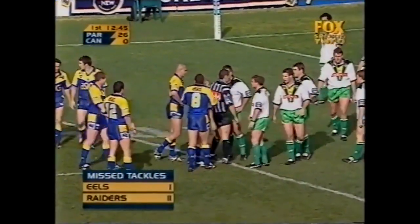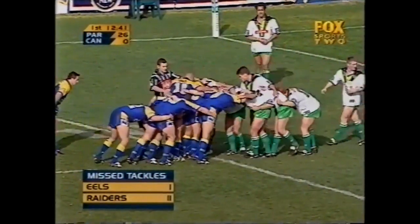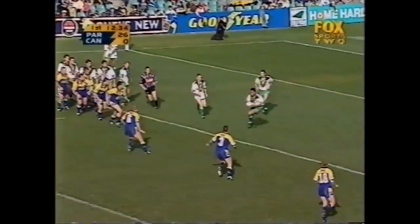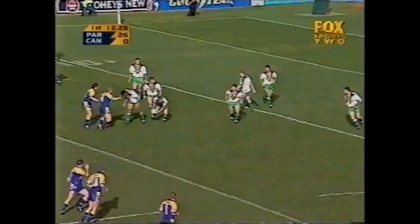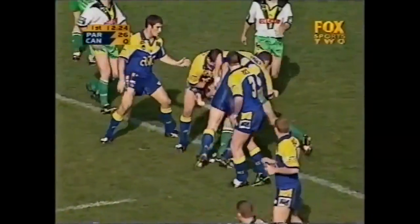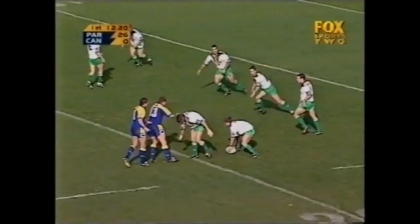Possession's nearly up to 80%. The Raiders, 11 missed tackles. The Eels have managed to miss one when the Raiders have had the football. Yeah, that's probably been for 10% of this game. The Raiders got the football, but they've got to do something with the ball too. The Eels are definitely winning the play the ball area at the moment. They're slowing the play the ball up, and the defence is set, and the Raiders just can't penetrate that ruck defence around the play the ball area.